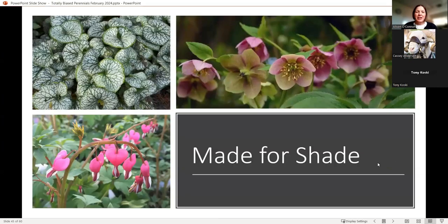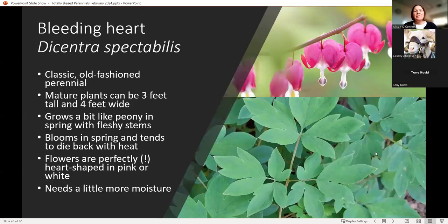Moving now into our shade plants, the first one that we're going to talk about is Bleeding Heart. This is an old-fashioned perennial. This is one that I remember as a kid. My grandma grew Bleeding Heart growing up in Minnesota, and I just love it. The best part about Bleeding Heart is that it loves the shade, and it doesn't like hot temperatures. And so it will bloom very early in the spring, usually May or June, you'll see blooms. And then when it gets too hot and too dry, the plant just fades away. It kind of turns brown, it goes dormant, and then reappears the next year.